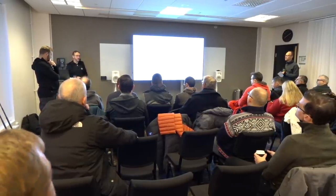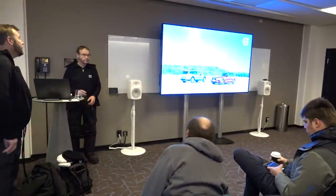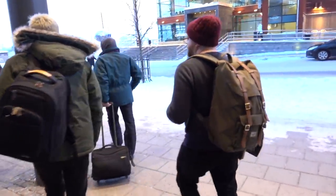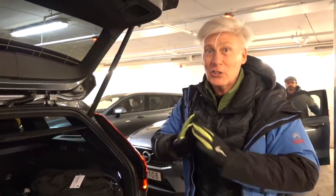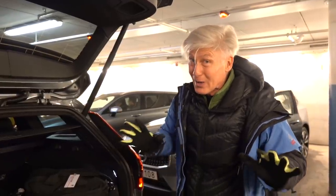We start in a toasty warm briefing room. So, we just go through the program for today. Where we're told not to drive into snowbanks. Fair enough. Then it's off to the cars, parked across the street under the Luleå Library. No. We are not doing the Costco test. Don't have time, and I'm pretty sure they don't even know what Costco is here.